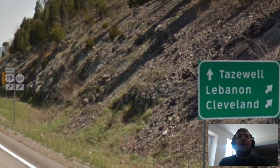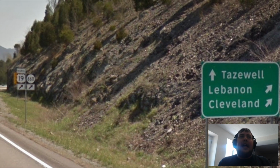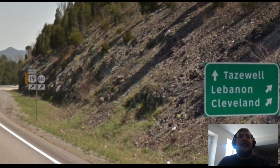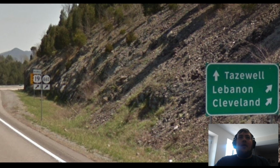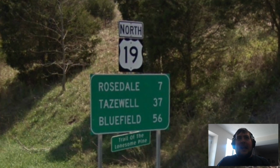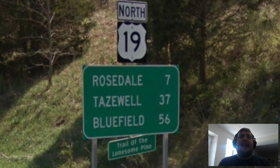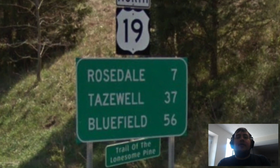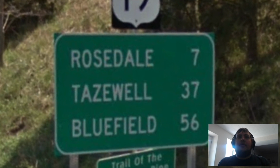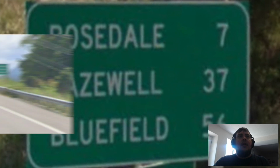And here we are coming into Lebanon, or at least going around it, as we meet Business US 19 and Virginia's secondary route 660. Also getting signed for Cleveland. And past Lebanon, we're getting another reassurance shield mileage sign combo. Bluefield now only 56 miles away, and Tazewell is our secondary at 37.